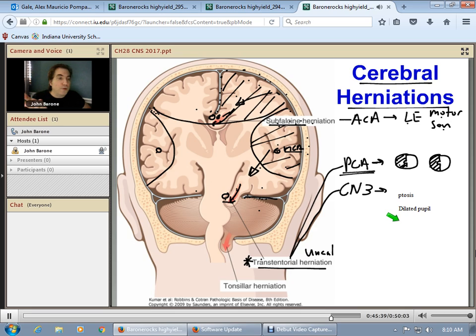So the oculomotor, third cranial nerve, does most of the muscles of the eye except for two. Number one, the lateral rectus is still working, so that eye will now be taken out because the lateral rectus brings it laterally. And then the superior oblique will bring it down. So that eye is going to be down and out. It's stuck. The other eye is still fine, but this eye is down and out.